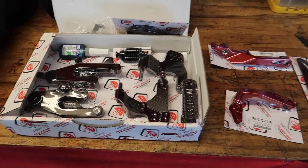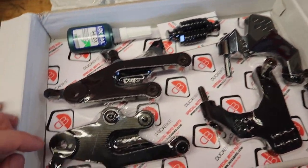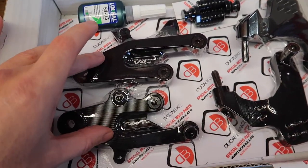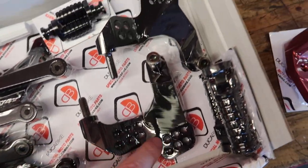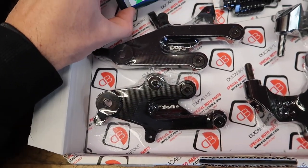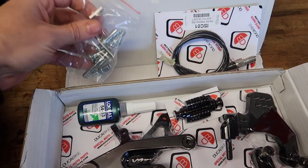So anyway, this is what we're doing. I love these Ducabike rear sets. We've used them a bunch of times on a bunch of different bikes. They're aluminum, they're absolutely gorgeous, they're anodized black. And look at all the adjustment you have on these things, dude. So many different places you can put them. It's cool, Manny included Loctite in here for us. It's got the brake switch it comes with, all of the hardware that you need.